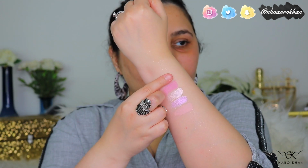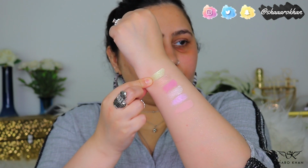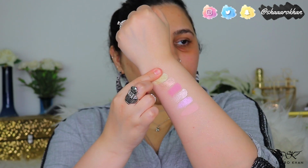Then going on to the swirl one, this has more of yellow and purple, but yellow is more actually in the shimmer shade. Then going on to the yellow shimmer shade, this feels very soft. Very pretty. Then last three shades are all matte. Then going on to the yellow matte shade.